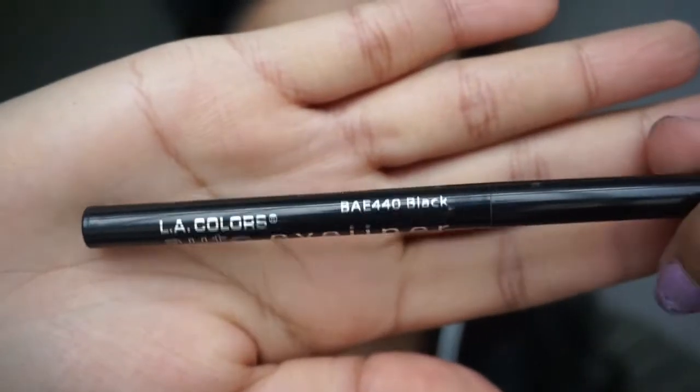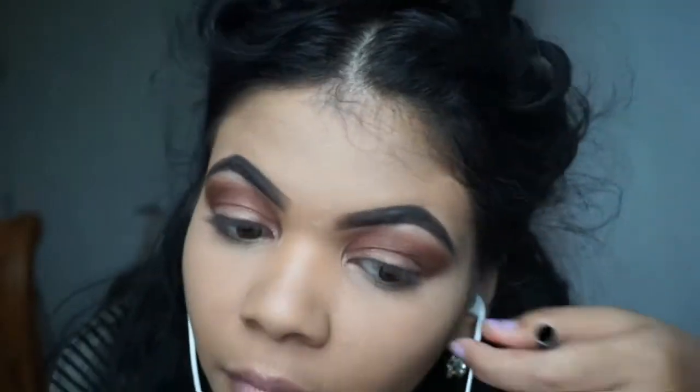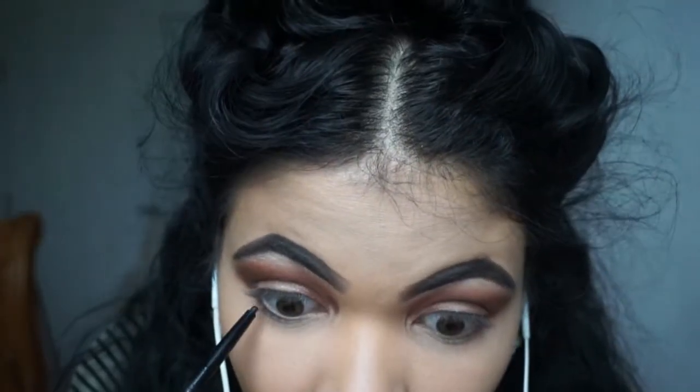Since I'm on vacation, I don't have the perfect black eyeliner. I am going to be taking this LA Colors black pencil, and I am going to start tightening my upper lash line and also my water line.